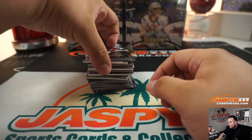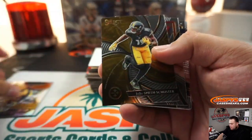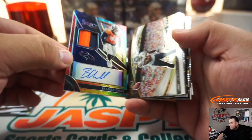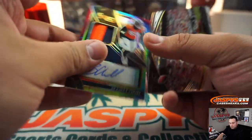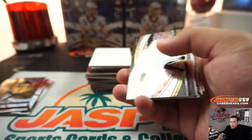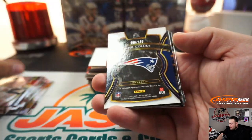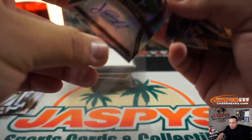All right, guys, next box. Good luck. Bradley Chubb to 25. A little tie-dye patch auto. Very nice. Denver Broncos going to Jeremy. And Jamie Collins to 199. Patriots going to Jonathan.